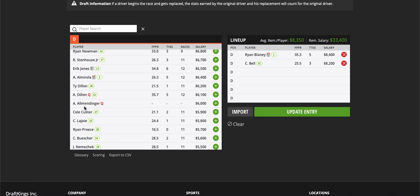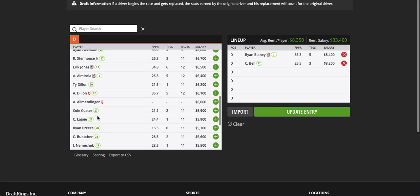So you basically want the guy that's going to begin the race. So just keep an eye on that when you're picking Austin Dillon. If Allmendinger starts, go with Allmendinger. If Dillon starts and he gets pulled, then Allmendinger may slide in.